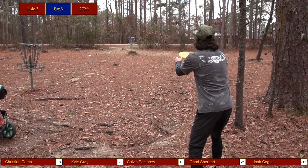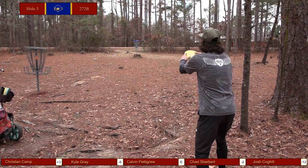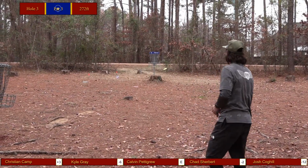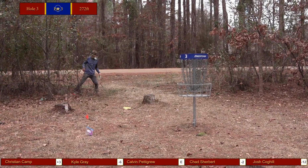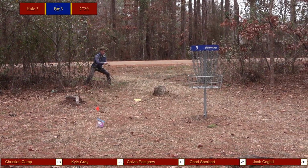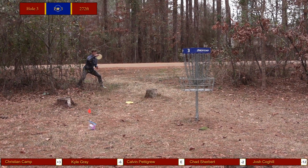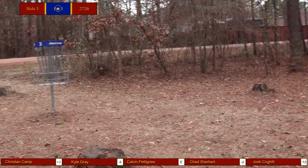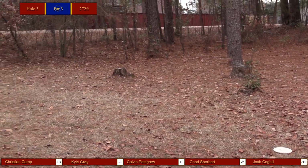Christian from deep circle 2, maybe circle 3 here. Easy 3 from there. Cal having to straddle out around these little pencil trees. Still a good look at the 2, though. Oh, and just not committing enough on that one. Never high enough to make it in the basket.